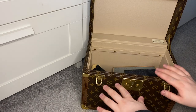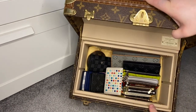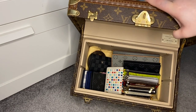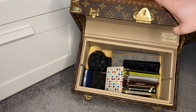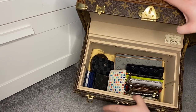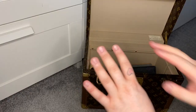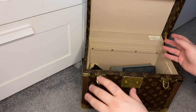Bar the wallet that I'm currently using, which I'll show you in a second, this is my current SLG setup from Louis Vuitton. So actually not just Louis Vuitton, also Louboutin. But let's pop into this and have a quick look, shall we? I'm not going to do this in any particular order. I'm just going to pull stuff out.